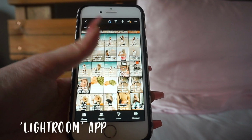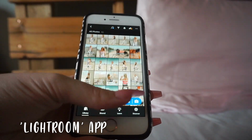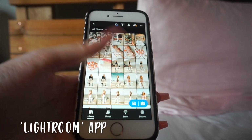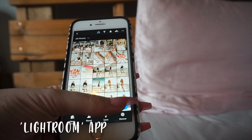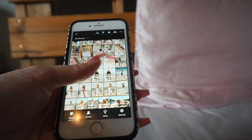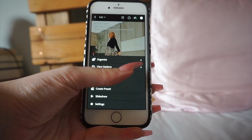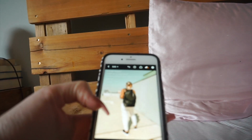So this is what my Lightroom looks like. I have purchased presets in the past, but I've just revised them to what I like, and that's pretty much the same preset applied to everything on here. So I just import all of my photos here, and then I just take an edit from a photo that I have used in the past, like we'll just take it from this one, and then I just copy my settings from that photo, paste that setting.